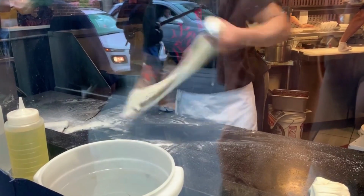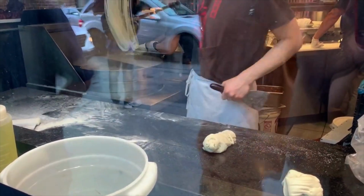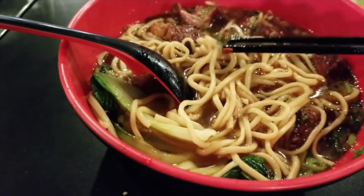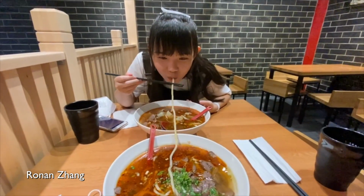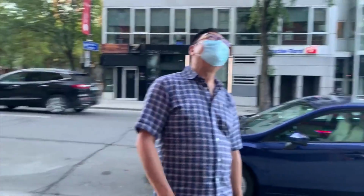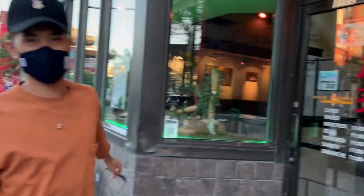If people don't know, noodles do not come from Italy. No. Look at this. Done. That's one of the best noodle places in Chinatown. What are these called? Hand-pulled noodles? I really like these noodles, actually. They're really thick. The best wonton in town. So Dad was studying at McGill when he was young, and he would walk over here and get some wonton soup.